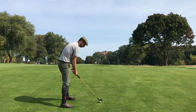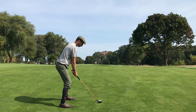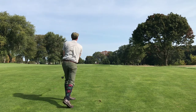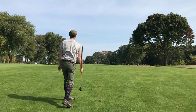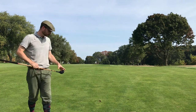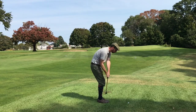So that left me on just a little bit of an upslope here. I'm using my 21 degree Jack White spoon made by Louisville Golf. And I think the incline was just enough there to cause me to dig that club. But I hit ball first. Not really what you're trying to do with the spoon, but it worked.